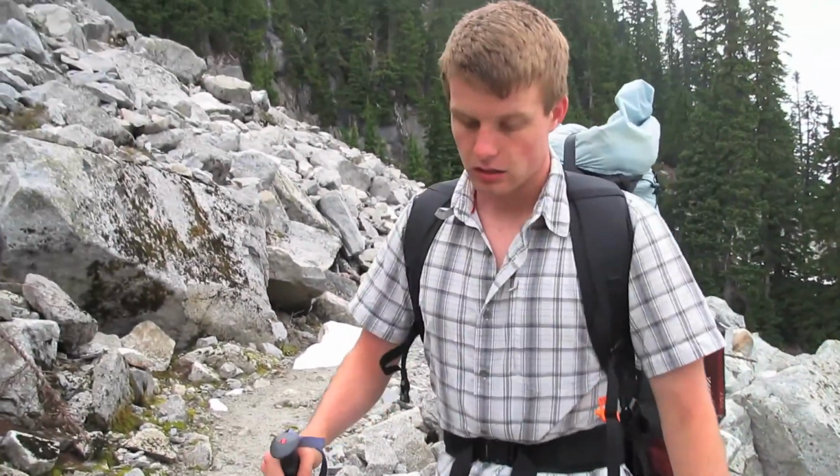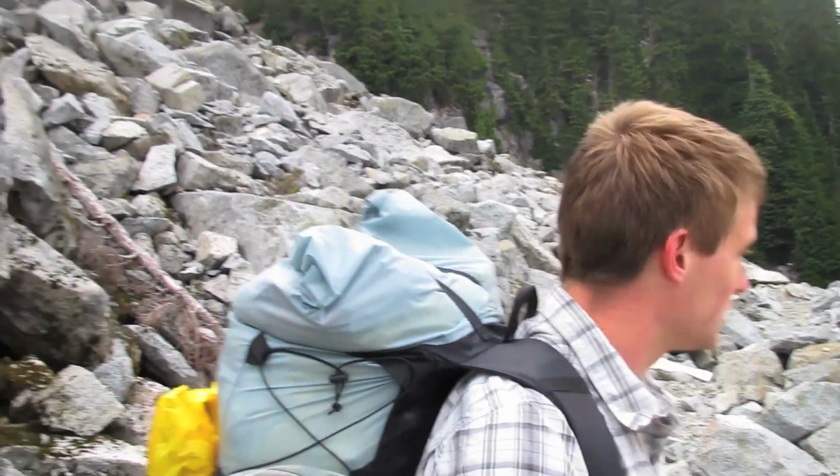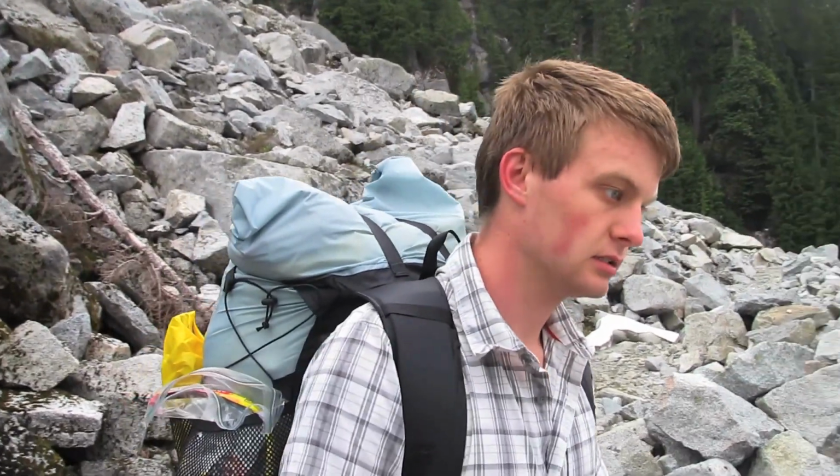Good, now we're on the trail. Yep, good to go. Nice, great. I'm glad there isn't as much snow like in this rock section. That could be rough. Back at you.